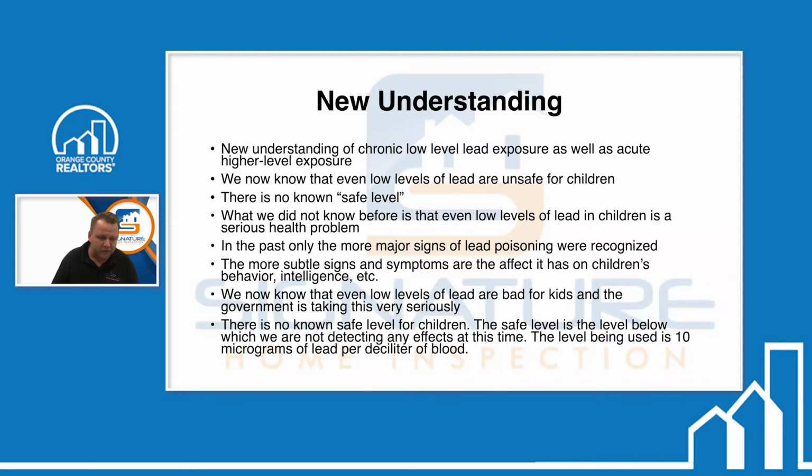I remember maybe 5, 10 years ago, we were getting these toys from China, and the toys had lead in the paint. And we're like, really, we've got to deal with this right now. I can't remember how many of those toys were recalled, but there was lead paint in the children's toys. The children are playing with these toys, putting them in their mouths, chewing on them, and getting lead paint poisoning. The more subtle signs and symptoms are the effect it has on the children's behavior, intelligence, etc.